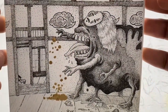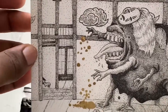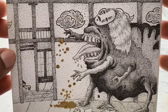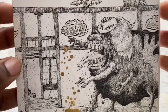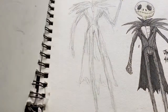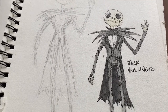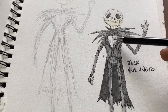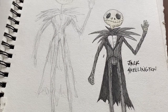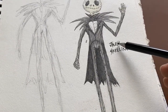If you haven't seen Spirited Away, it's a really good movie. I think it's a lot of people's favorite film of all time. So that's saying a lot. So let's continue. Oh, wow. Okay. So I know this is pretty minimal color, but it looks like a full illustration of Jack.